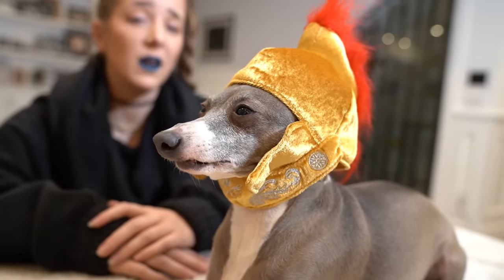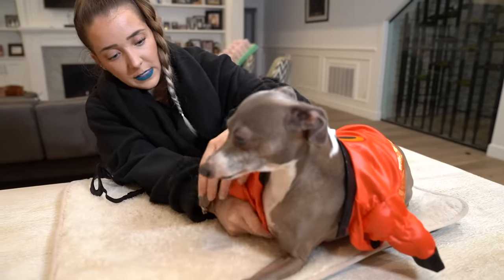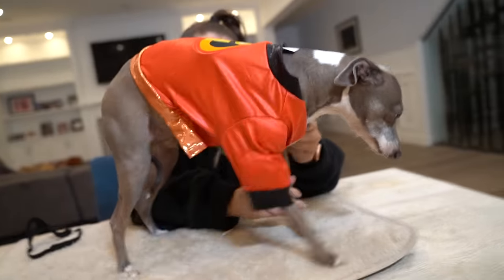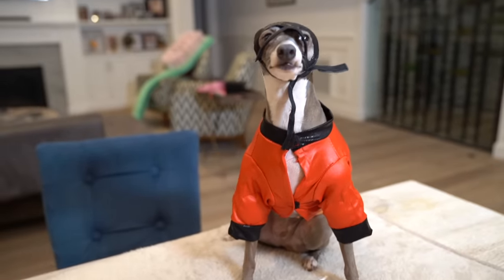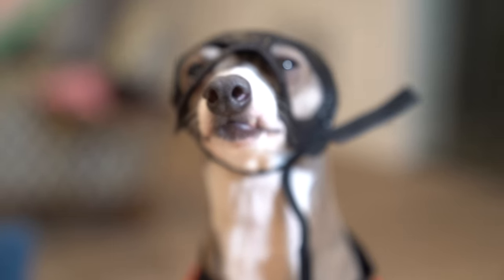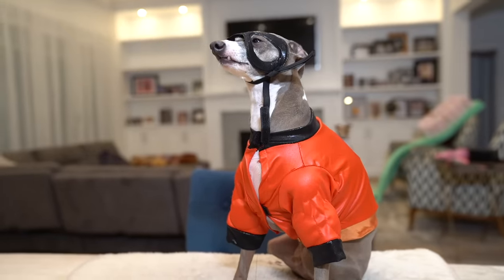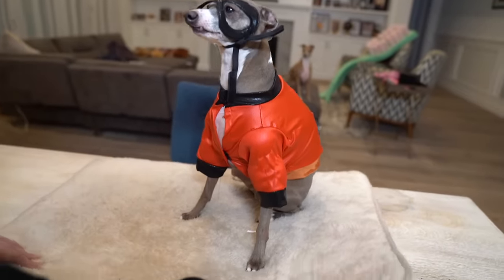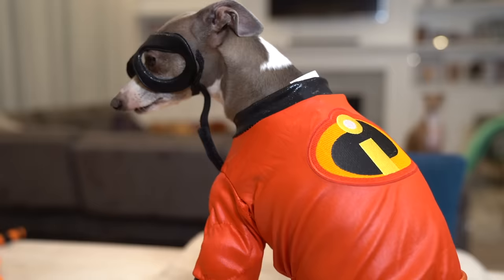You say I want a full body costume. I found you a beautiful, muscly, Incredibles costume. Oh my God, look at those arms. You look, dare I say, incredible. Wow, are you proud of that? How's he look? He looks incredible. Oh my God. Kerm, you look so good though. How do you feel? Incredible? Do you feel like saving the world? You want to show the back? Here, Kerm. Show the back. They can see what you are.